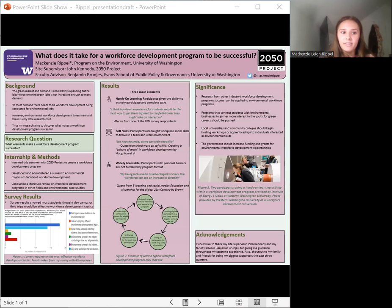And on the right side of the screen, there's a photo of 2 individuals participating in an energy learning activity in a workforce development program hosted at Western Washington University. This is an example of how these programs are already happening. They're just not happening at the scale that we need. And so we need more funding from the government, and we need more people to be on board with hosting.